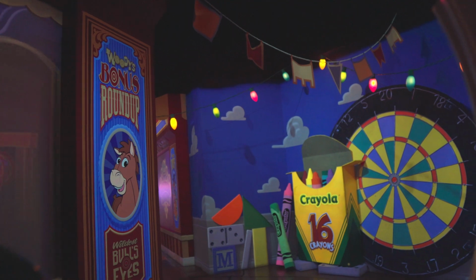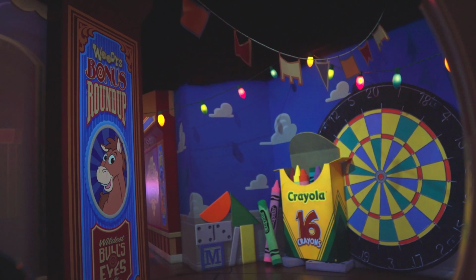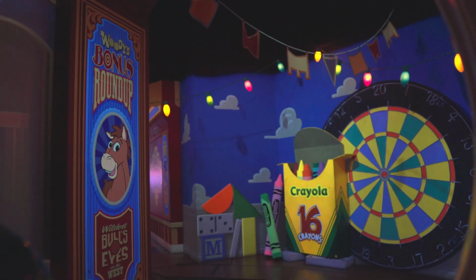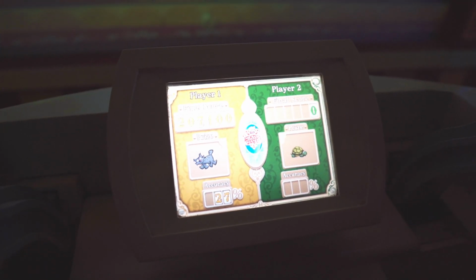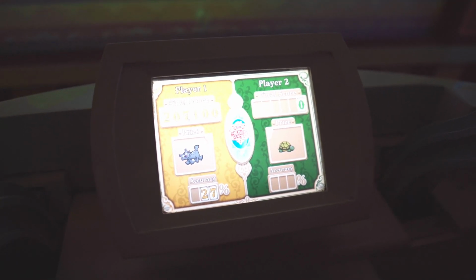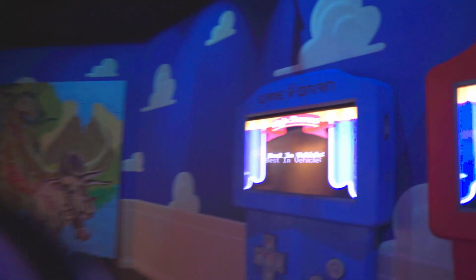Well, that was a long spin. For those of you who have been on this, you know that the last bonus round absolutely destroys your arm. I think I did get it. We'll see. Okay, that was alright. 207,000, 27% accuracy. That's okay. Let's see. Was I best in vehicle? Let's see.